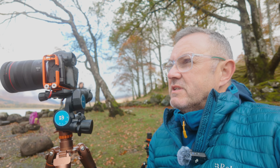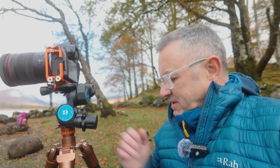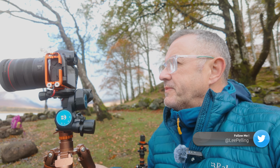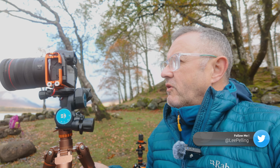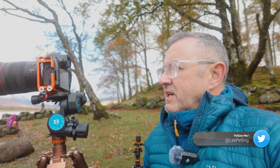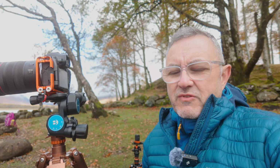Well, I've moved around slightly since that first shot and raised the camera slightly. It's not as low as it will go, I've just raised it up a little bit. I've still got the 24 to 105 on, and I am shooting at ISO 100, f10, and it's given me a shutter speed of around 5 seconds.